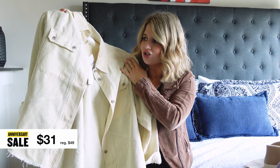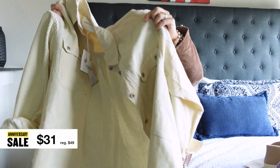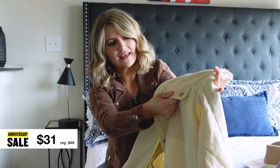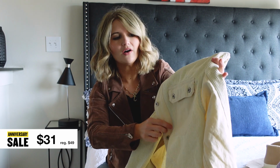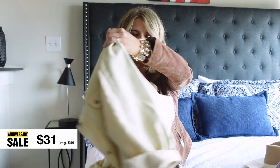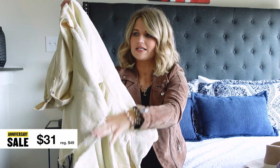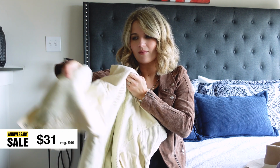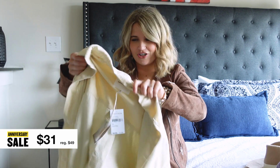Another really fun shirt jacket option. This is like a corduroy. It's got some corduroy in it and then kind of like a cargo type material as well. So the back has this corduroy down and then the cargo on the top, and the sleeve is kind of two-toned that way as well, or two-fabriced, I guess I should say.